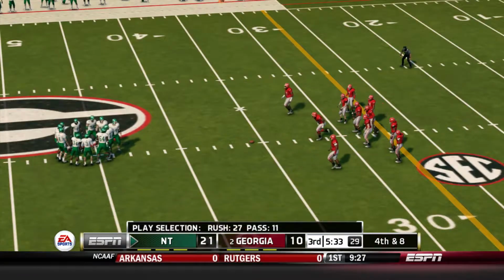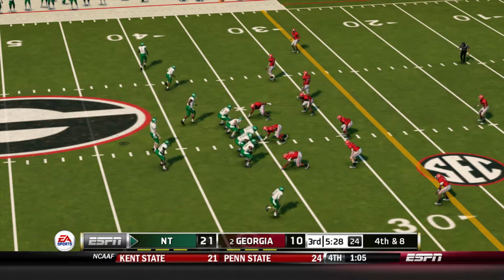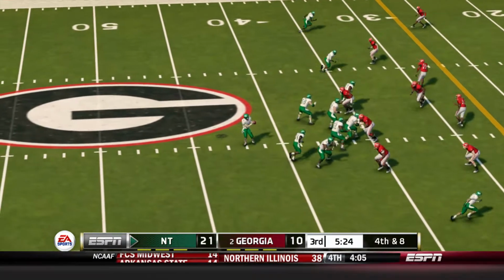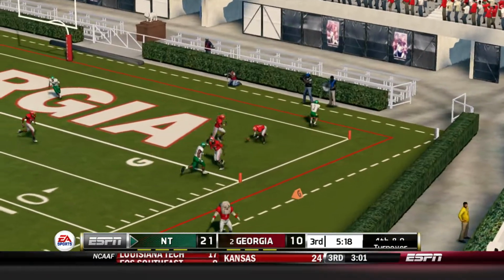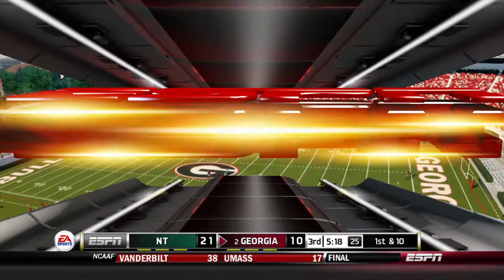So they're going to go for it here. Here we go. Tight right. He launches one for the end zone. Can't connect. They don't pick up the first down, and the ball will change hands.